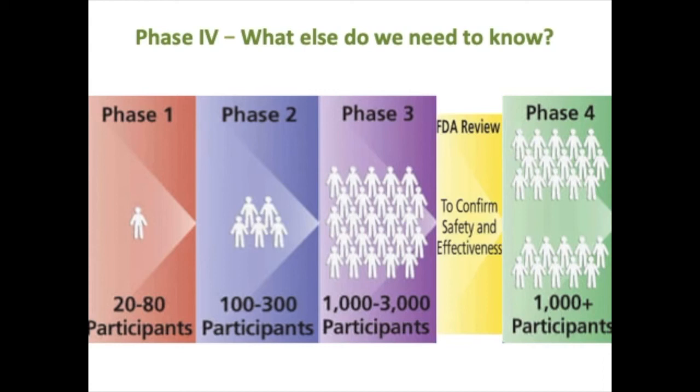You can get the drugs used in Phase 4 clinical trials without enrolling in a study, and the care you would get in a Phase 4 study is very much like the care you would expect if you were to get the treatment outside of a clinical trial. But in Phase 4 studies, you're helping researchers learn more about the treatment and doing a service to future patients.